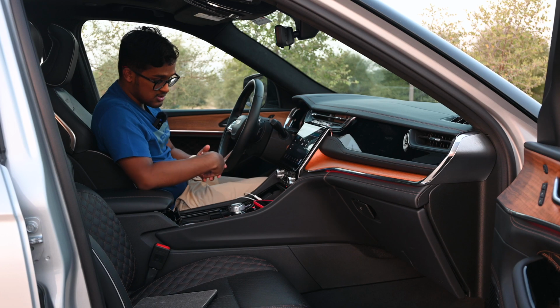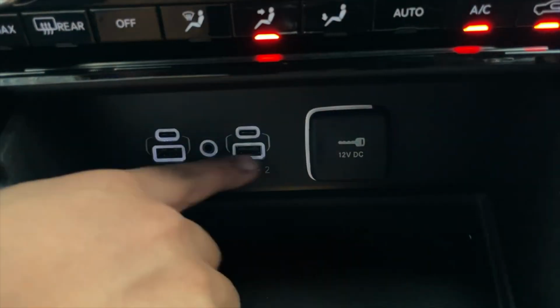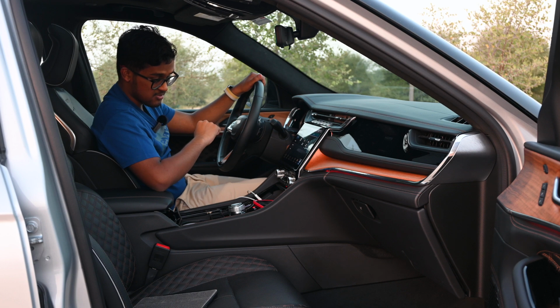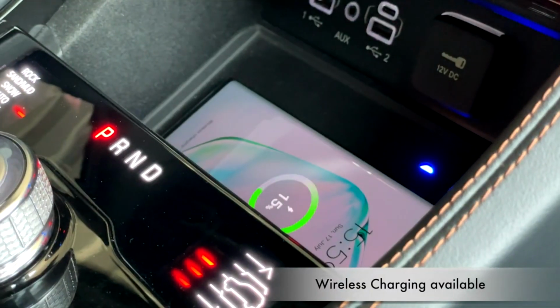Here below you've got your AC controls, your buttons for your heated and cooled seats. You've got two USB-C ports, two USB-A ports, an HDMI port for streaming to the passenger side screen. Yes, you can stream whatever you want using HDMI. And you've got some space here, so this does come with Qi wireless charging compatibility.